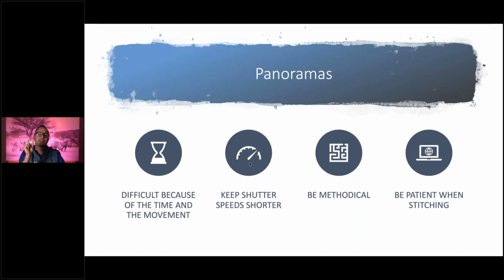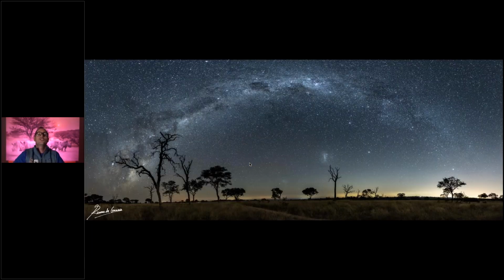So we've got to keep the shutter speeds a bit shorter. We have to be methodical about how we are moving along. So we have to make sure the tripod head, in other words, is absolutely level to the T, because if it is not and it's slightly degraded, we might be framed correctly on the left here, but as we move along, we're actually going to end up taking just photos of the ground, or be so high we're just taking photos of the sky, and there's nothing to match up. So if we have perfect horizon, what we're going to get is this beautiful flow across, and we have to be patient when stitching. And I'm going to show you an example of how we do it. So this was an image I took at Sabi Private Game Reserve.